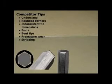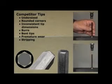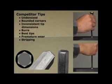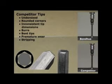We can demonstrate how all these deficiencies cause competitors' tips to wear prematurely and strip fasteners. Time-lapse photography will record the results of an impact tool continuously applying the recommended ANSI seating torque to a Bondhus tool and a competitor tool. We will let the test run and return to it shortly.